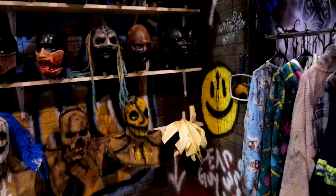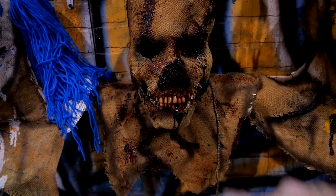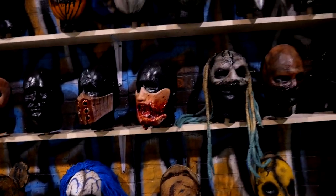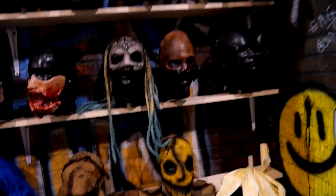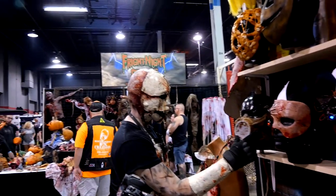Wow, these are awesome masks. Some of these are cool. This one looks pretty cool too. I like that. He's got the teeth in there. Look at that guy. I love skinny the mask. The mask looks so freaking cool. Oh, those are cool down there. He's like the smiley face. I like this guy. This guy's my favorite.